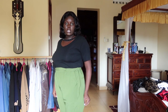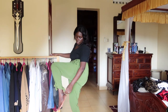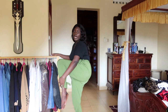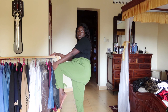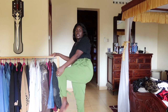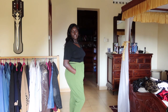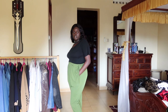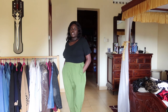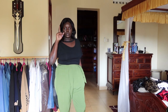Yes, guys, this is how it looks tied. It's tied here and tied here. So this is a little trouser. It has pockets. Oh yeah, I didn't know that it has pockets. So yeah, SHEIN plus size. Yeah, they got you.